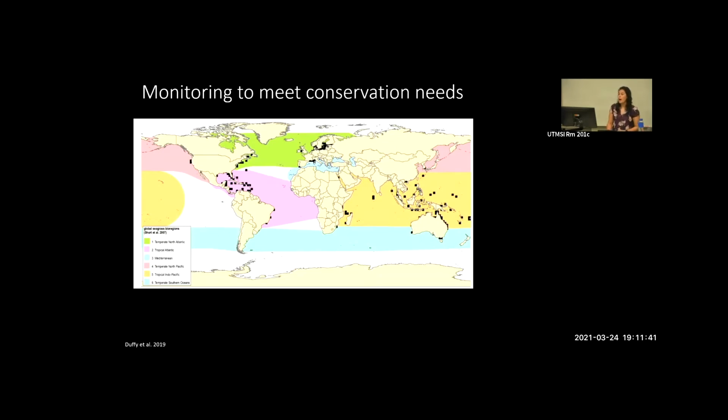So how can we reverse these declines that have been reported throughout the world? And that's where monitoring can really come into play and help us meet conservation needs. And what this image is showing is that in these black areas, all along these coastlines around many parts of the world, are long-term monitoring programs.